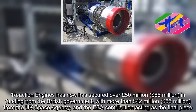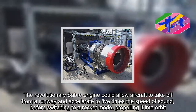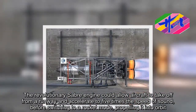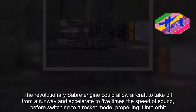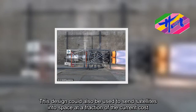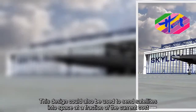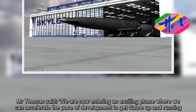The revolutionary Sabre engine could allow aircraft to take off from a runway and accelerate to 5 times the speed of sound before switching to a rocket mode, propelling it into orbit. This design could also be used to send satellites into space at a fraction of the current cost. Mr. Thomas said, "We are now entering an exciting phase where we can accelerate the pace of development to get Sabre up and running."